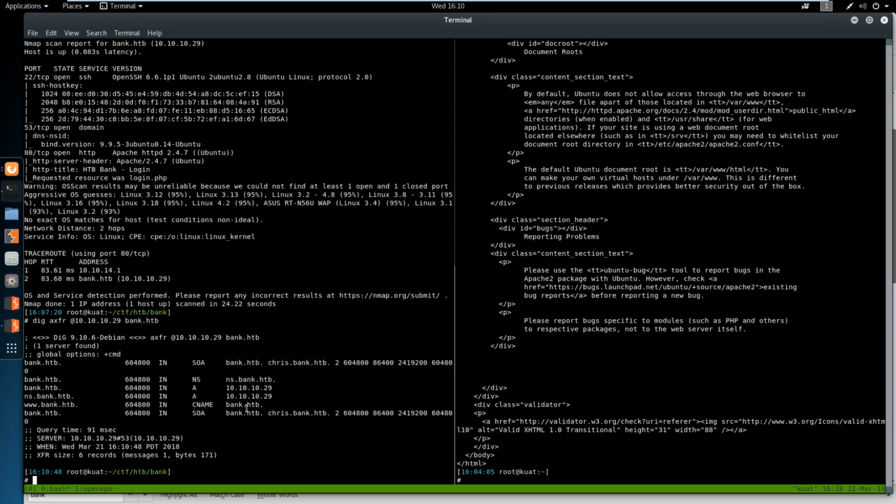And here we get back a CNAME of bank.htb. We already knew that. We got some subdomains of NS, which is just name server. We got a CNAME of www, so this just redirects www to bank.htb. We also have a subdomain of chris.htb. And that's about it. So cool, now we know that there are these different host names.